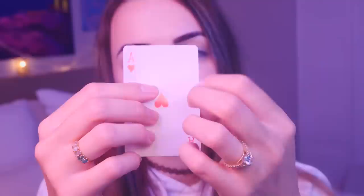Transition well. Some counting. Now, how effective did you find those cards? Anything more than the other? Okay. Okay. Sleeping mask.